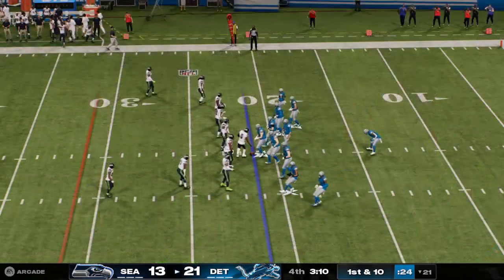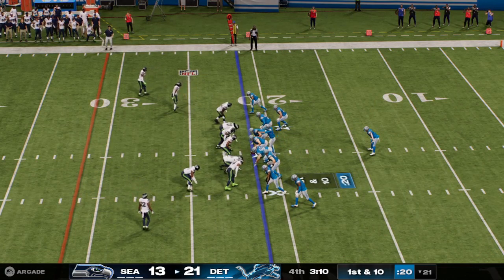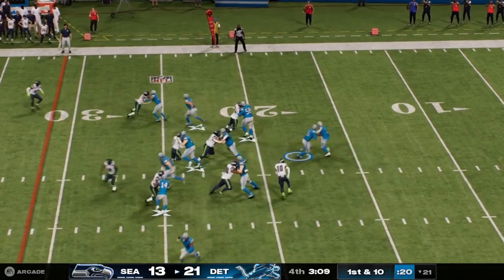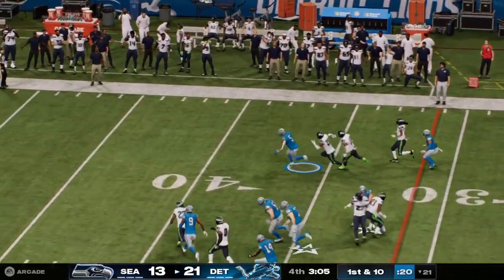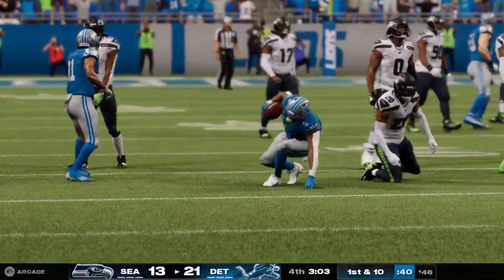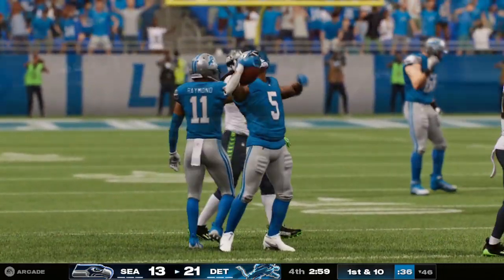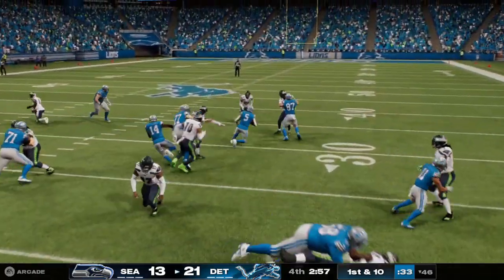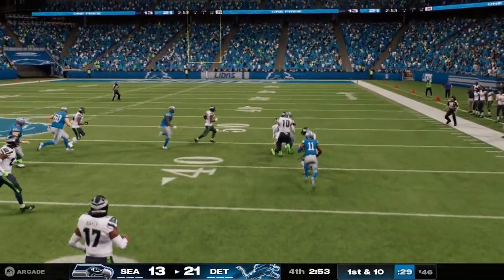1st down and 10. On the ground, Montgomery to start the drive. Finding room at the 35. And finally, they'll bring him down, but he's up beyond the 45-yard line. An ideal beginning to this drive. 24 on the first play.